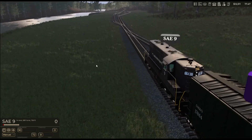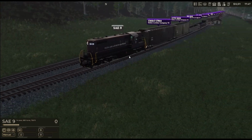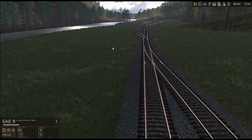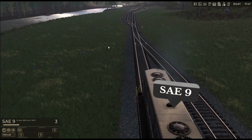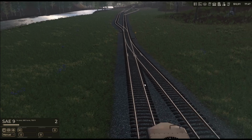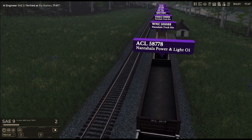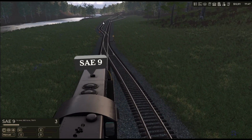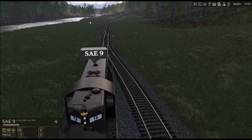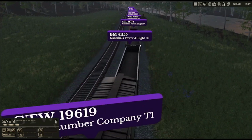All right, first things first, we are going to fly switch. Ooh, wait, actually no, we're not going to fly switch. How are we going to do this? We're going to set out the trackside cars for now, because we need to get access to where they sit so we can get over to our industries. So let's set them off out of the way first, and we'll do them last.